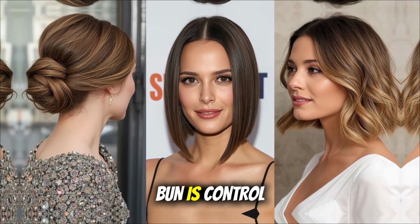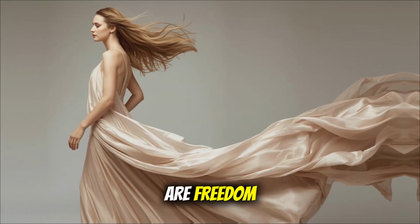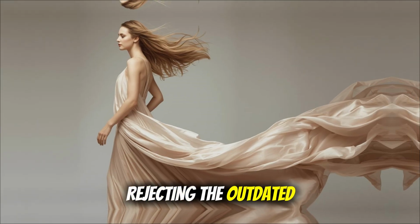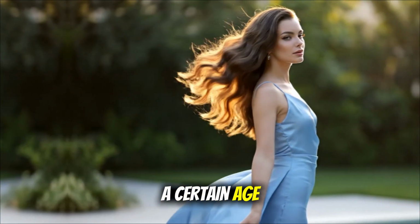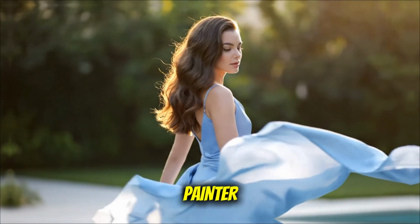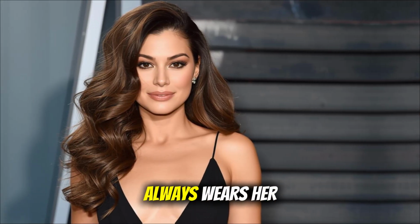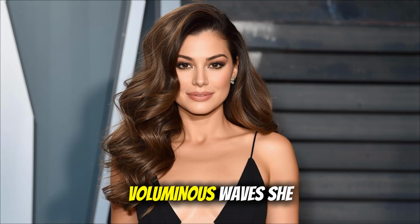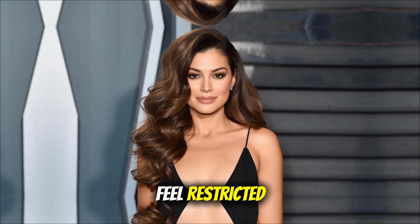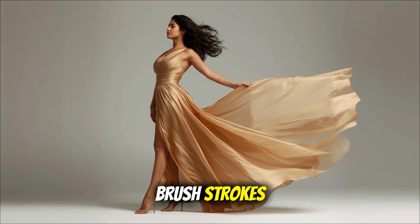If the low bun is control and the bob is precision, then soft waves are freedom. It's a style that celebrates abundance and joy, rejecting the outdated notion that women of a certain age should have quiet, contained hair. I have a dear friend, a painter, whose canvases are filled with bold, sweeping colors. She always wears her hair in soft, voluminous waves. She once told me, "I can't create art if I feel restricted. My hair is the same. It needs to move with me to be as free as my brush strokes."